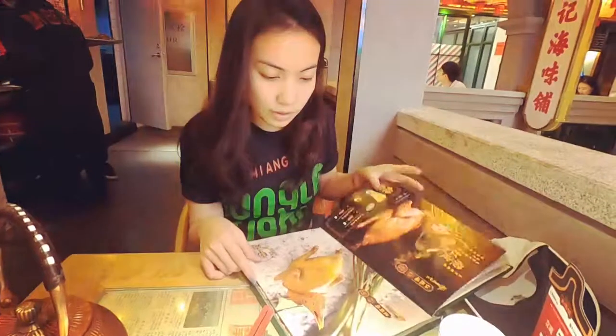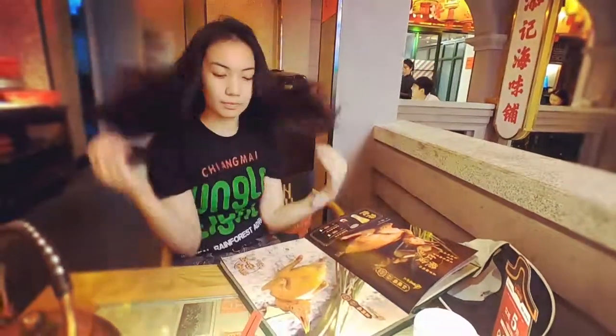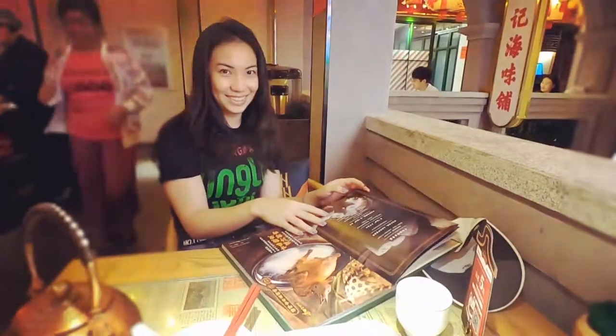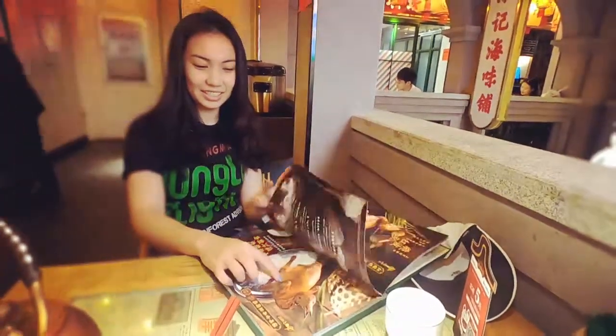Back to Lynn. She's still ordering. Okay, I'm gonna get two kinds of goods. This is how she actually acts around food. She is not acting right now. This is her natural way to react when she's looking at food.